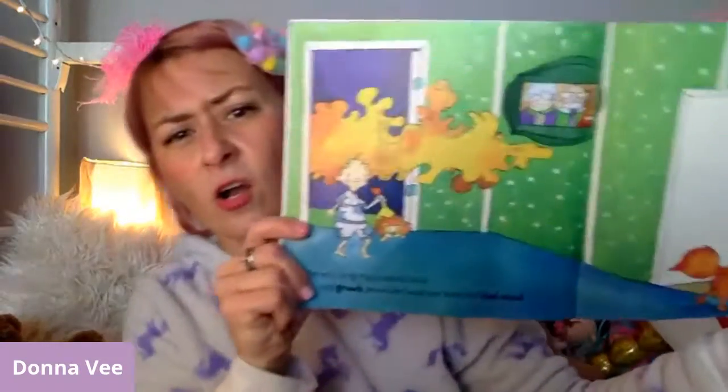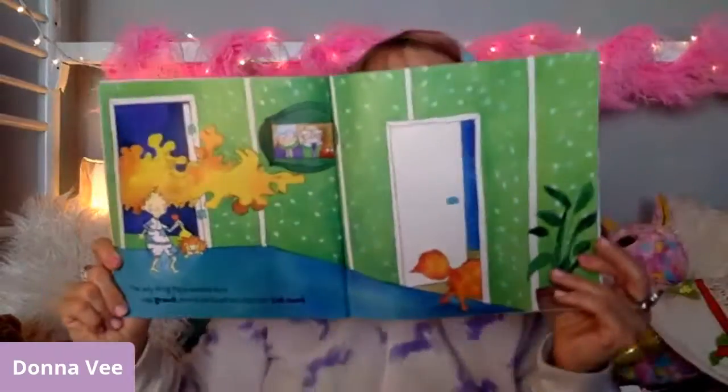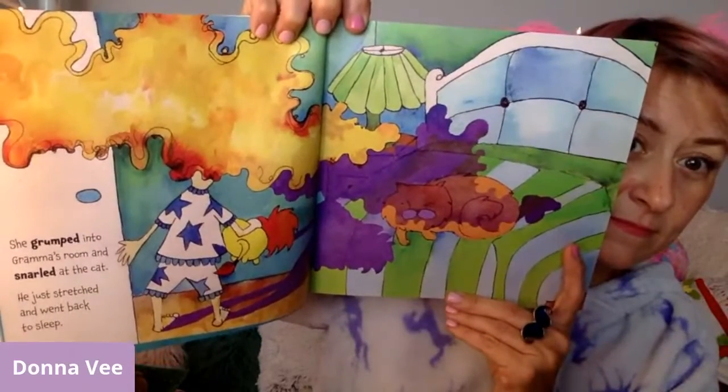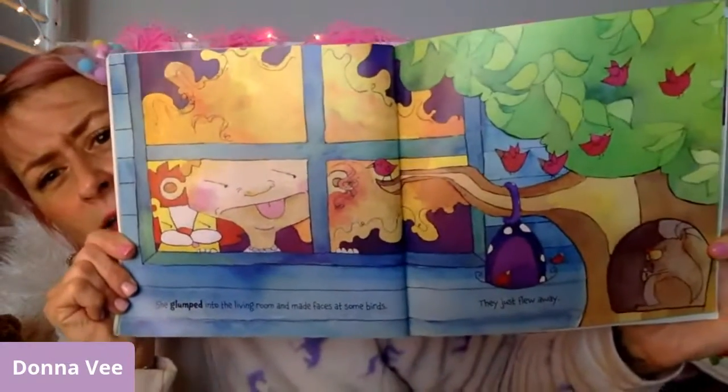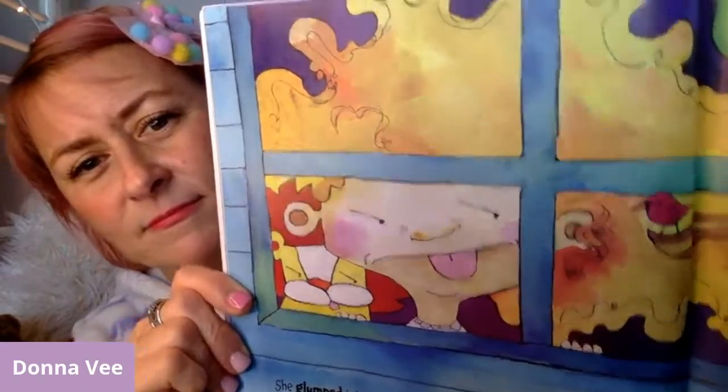The only thing Maya wanted to do was grouch around the house and share her bad mood. She grumped into Grandma's room and snarled at the cat. He just stretched and went back to sleep. I love her pajamas. She glumped into the living room and made faces at some birds. They just flew away. Look at her face. She stuck her tongue out at the birds. She clumped into the kitchen and grumbled at her brothers. They just glopped their food around.